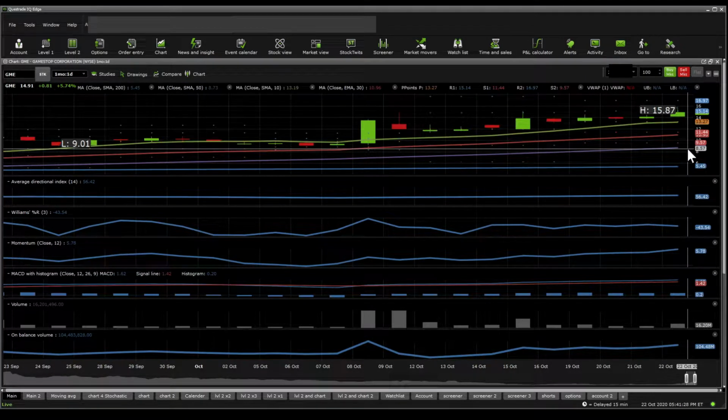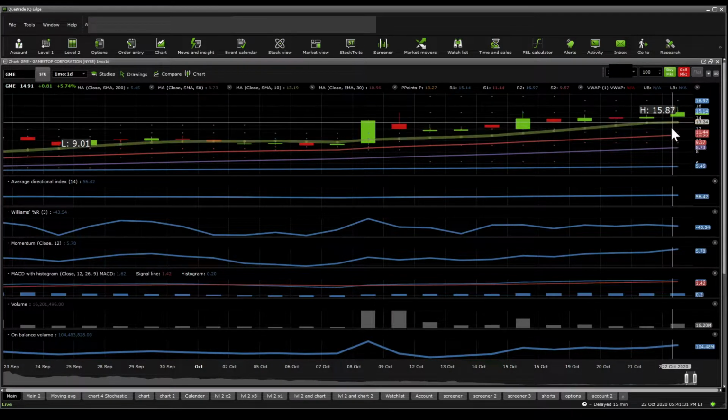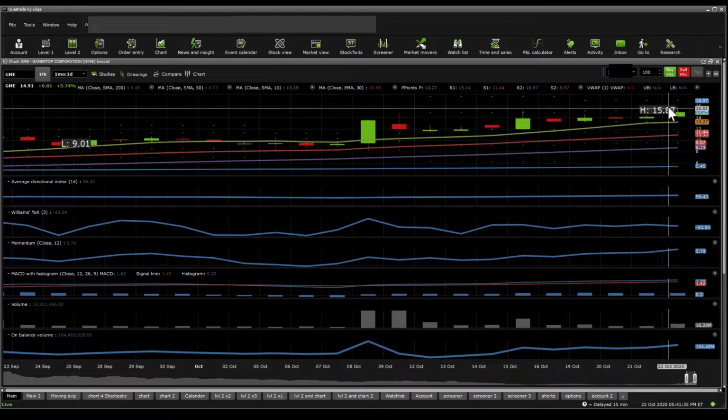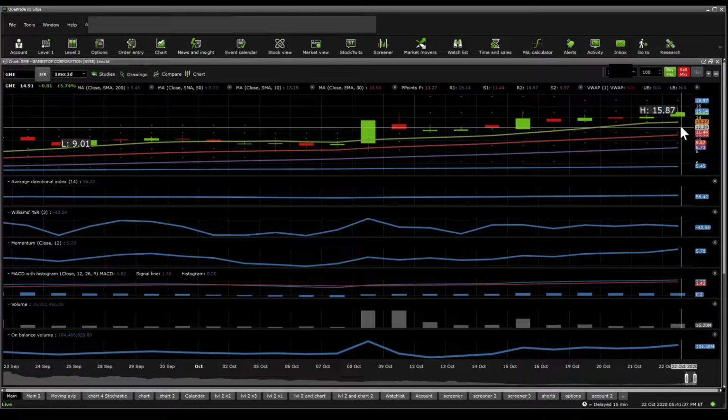Moving averages look extremely bullish, and it's just above the trading action zone. So between the 10 SMA and the 30 EMA, that's where reversals are likely. So if it does dip all the way down to almost $11, within that region, it can see reversals.